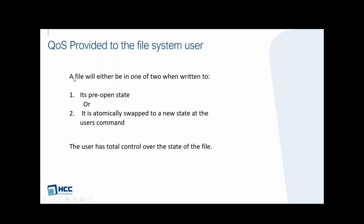So just to summarize what we do, and particularly from a user point of view, if you write to a file, the file is in its pre-open state or its pre-flush state, or it is atomically swapped to the next state at the command of the user of that file. So the user has complete control over the state of the file. In this way, they can write an application without having to care about the details of how you do flash management, what the media is, what the file system is. As long as we can guarantee these two things, the application can be written without too much worry about consistency. It means things like database rollback is not necessary if you can guarantee this sort of completeness.